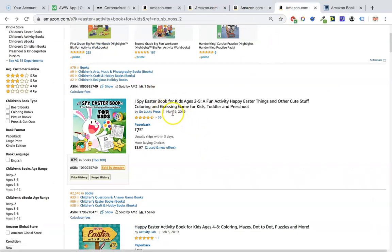So this is Go Lucky Press. Now I've actually seen this pen name around before, and this one is ranked number 79, which is just absolutely crazy. You can see it's independently published. I'm a bit jealous really that I didn't make a book like this and get it ranked in the top 100, because I know that I'm fully capable of doing it.